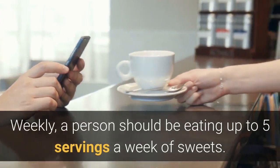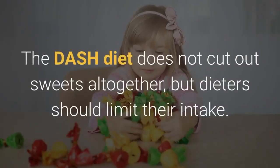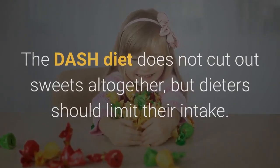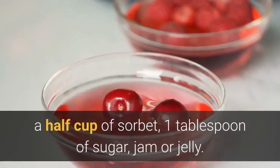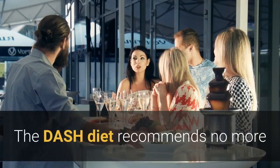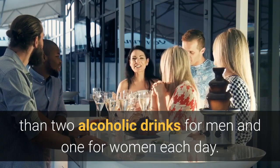Weekly, a person should be eating up to 5 servings a week of sweets. The DASH diet does not cut out sweets altogether, but dieters should limit their intake. One serving could include 1 cup of lemonade, a 1/2 cup of sorbet, 1 tablespoon of sugar, jam or jelly. The DASH diet recommends no more than 2 alcoholic drinks for men and 1 for women each day.